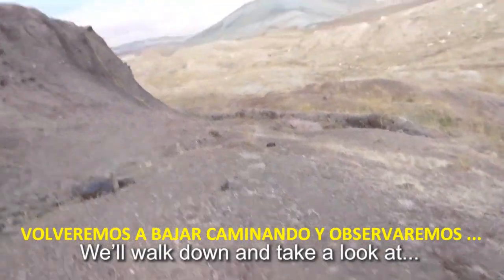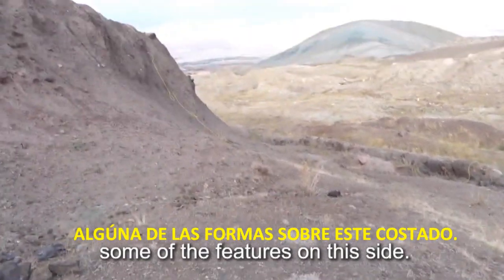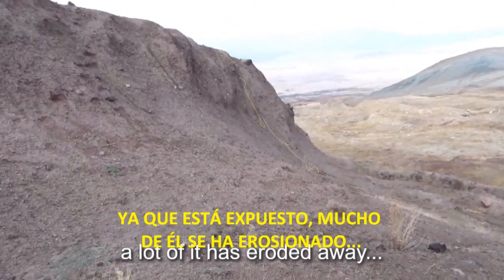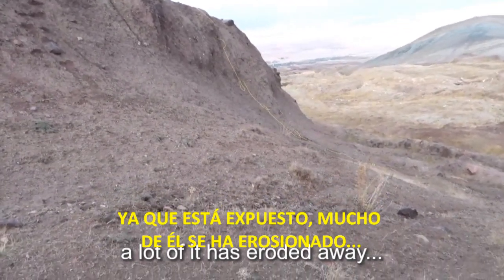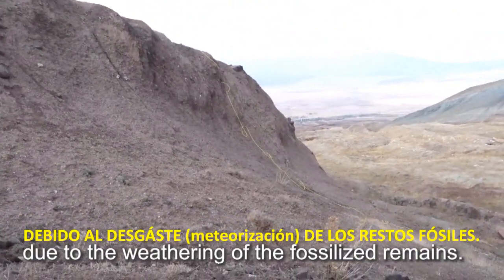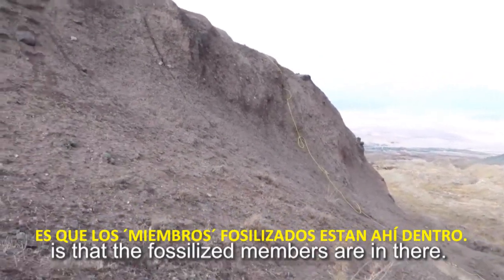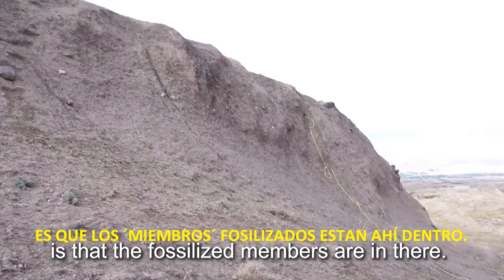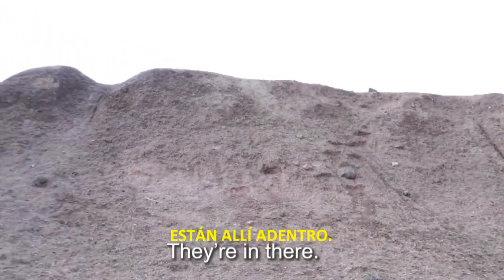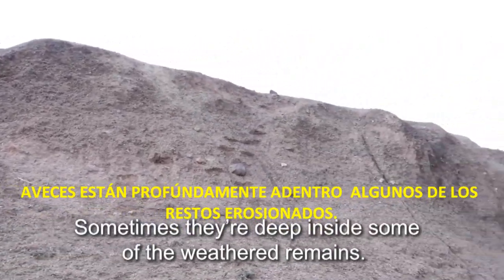So we'll walk down and take a look at some of the features on this side. Since it's exposed the most, a lot of it has eroded away due to the weathering of the fossilized remains. But what John is finding with his scanning is that the fossilized members are in there. They're in there. Sometimes they're deep inside some of the weathered remains.